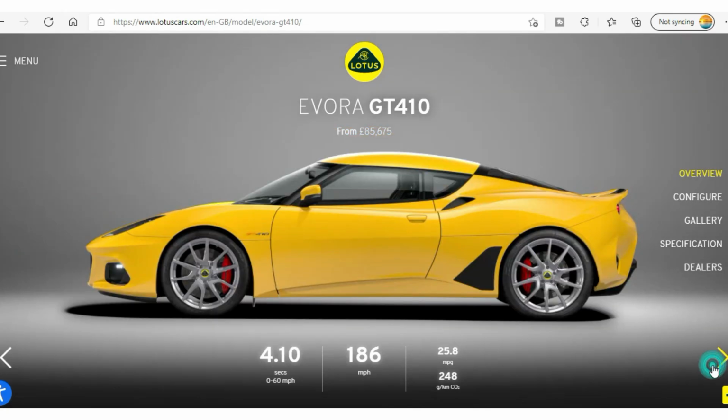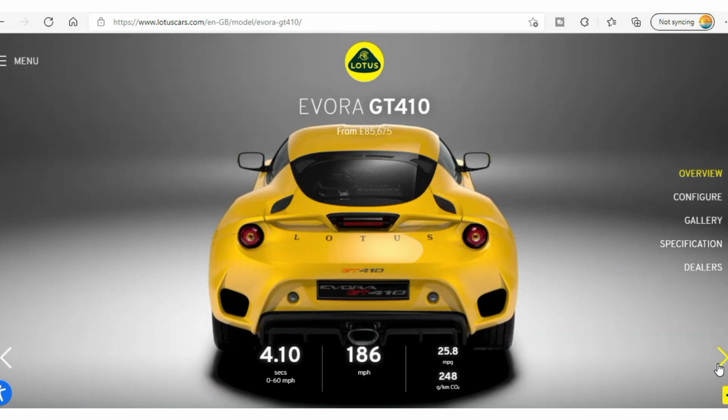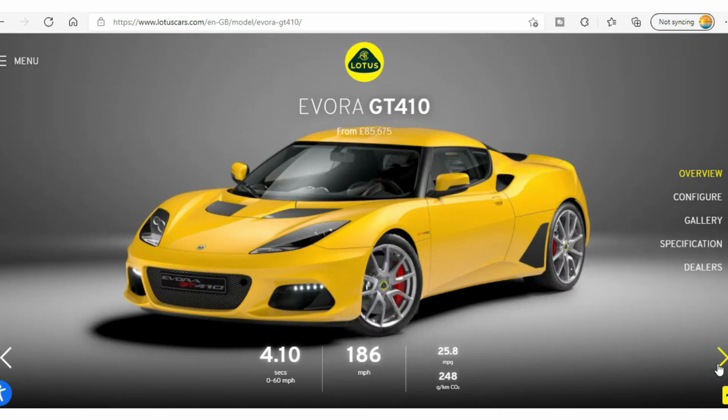unattractive car, but for me, the only thing that puts me off this car, mainly when it comes to Lotuses, is I don't think it's going to be very practical for me as a daily driver. Screams a little bit more track car to me and something that I wouldn't want to live with on a daily basis.